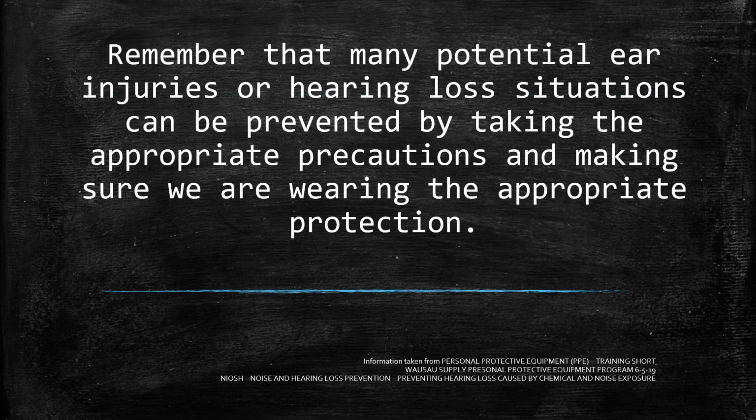Remember that many potential ear injuries or hearing loss situations can be prevented by taking the appropriate precautions and making sure we are wearing the appropriate protection.